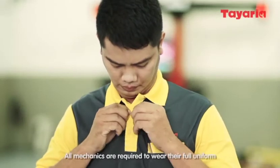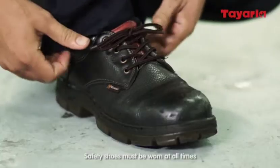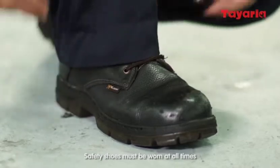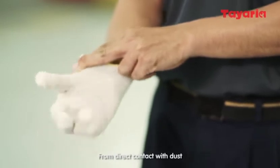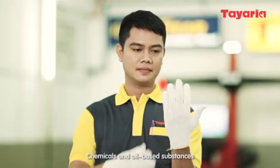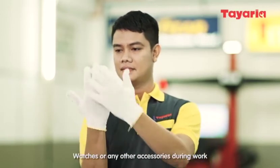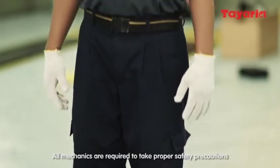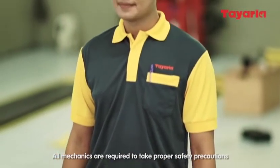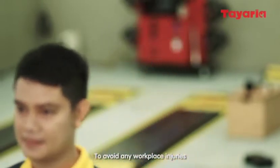During work, all mechanics are required to wear their full uniform. Protect the feet. Safety shoes must be worn at all times. Gloves are to be worn to protect the hands from direct contact with dust, chemicals, and oil-based substances. Mechanics are prohibited from wearing rings, watches, or any other accessories during work. Before starting work, all mechanics are required to take proper safety precautions. All tools and equipments have to be properly stored to avoid any workplace injuries.